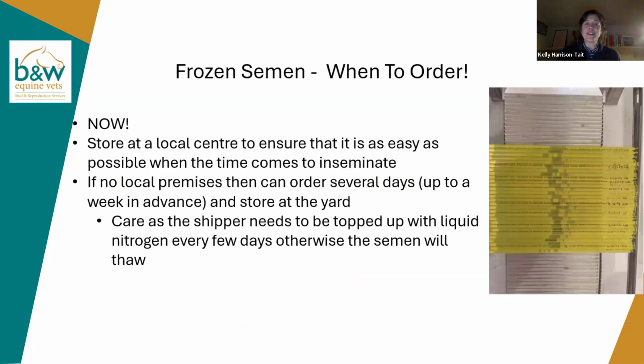Frozen semen, when to order? Well, now it's the best thing about using frozen semen, in my opinion. As you know, the semen's there. If the mare suddenly comes on quickly, or pauses, or comes on over a weekend and you can't slow her down or whatever, having the semen nearby, either at the vet clinic near you, or it can be stored on site where the mare is safely, is the best thing about it.